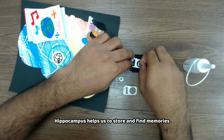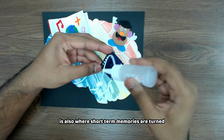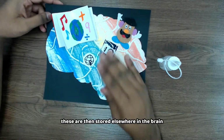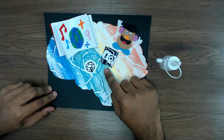Hippocampus helps us to store and find memories. The hippocampus is also where short-term memories are turned into long-term memories. These are then stored elsewhere in the brain, similar to our computer.